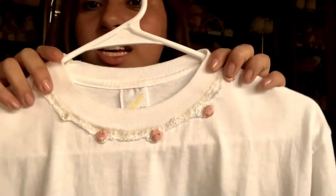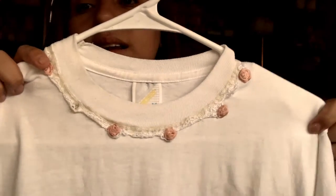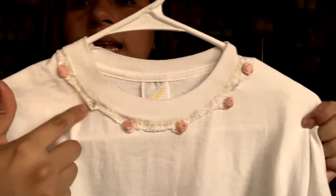This is like the epitome of a cute Brandy Melville baby tee. I was looking for a Brandy Melville one. I did find a couple, but none of them fit my aesthetic how I wanted them to fit. This one is vintage. Not only is it vintage, but it has little details like this. Don't look at my nails, I know they're gross. It has these flowers and lace around the collar, super cute. And then it has the cherubs, and on the cherubs it has pearls and flowers.